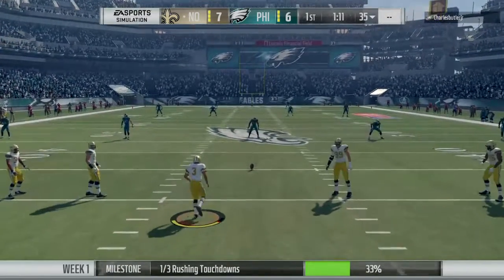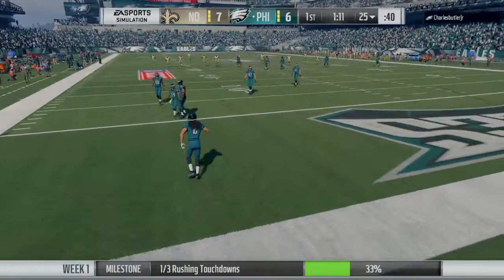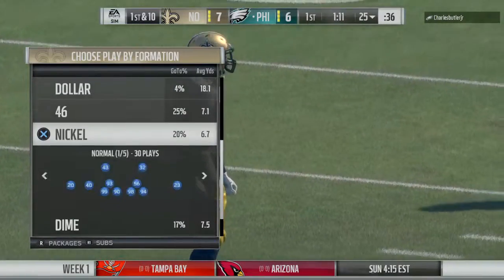Lutz now to kick this one away. And this will not be returnable. It's out of the back of the end zone for a touchback. And out now come the Eagles.